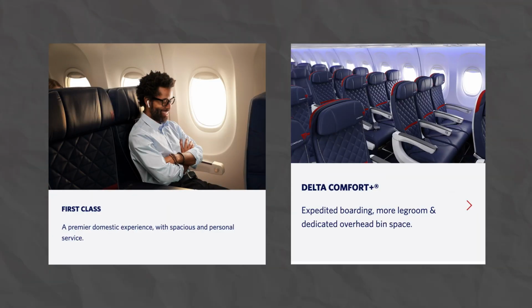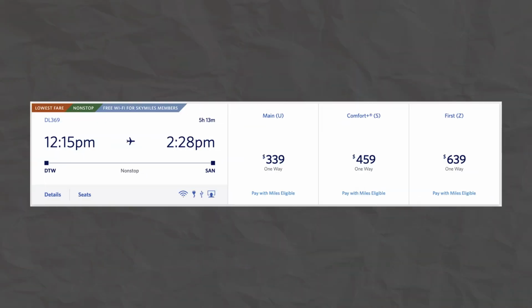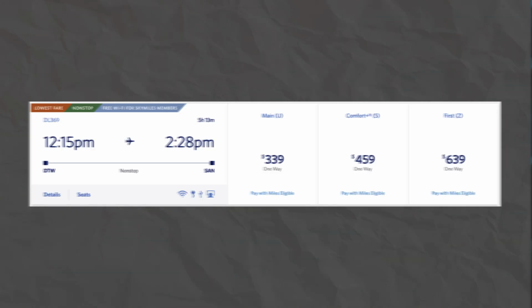And with the SkyMiles Reserve card, you get the same companion certificate, but for any first class, Comfort Plus, or main cabin seat. Take for instance this flight from Detroit to San Diego. On this flight, we can use the companion certificate for any main cabin seat, and with the SkyMiles Reserve, we can use it for the first class seat, for you and a companion. Now, while I would not recommend using an airline co-branded credit card as your main daily driver card, they can be super helpful when flying with that airline or making a large purchase with them, as it's usually your highest points earning category on that card.